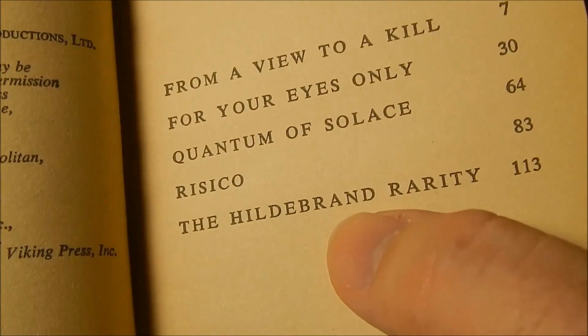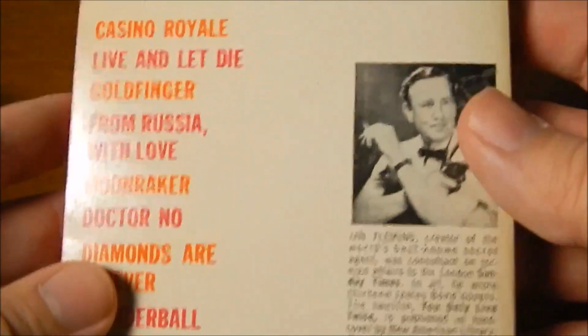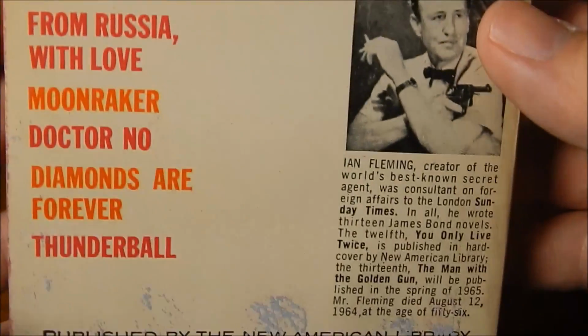And keen observers will have noticed a nod to the Hildebrand Rarity in Spectre. So I'm wondering if they're going to work that in as something more than just a safe house in the next film.